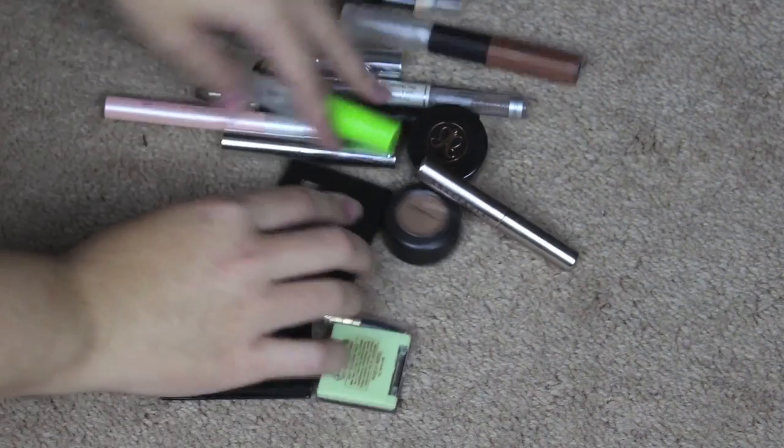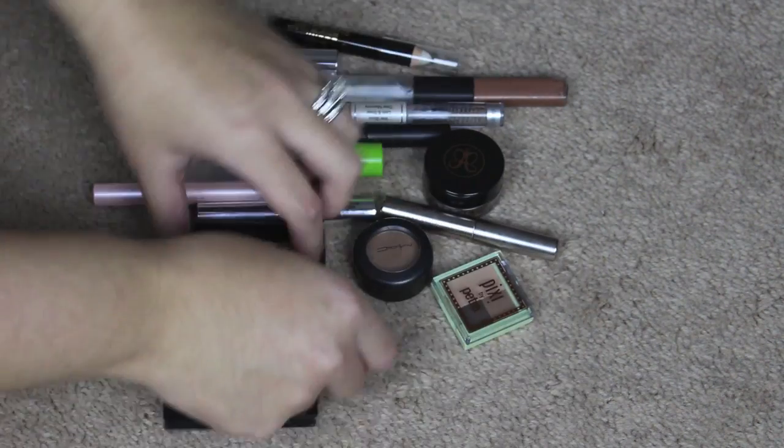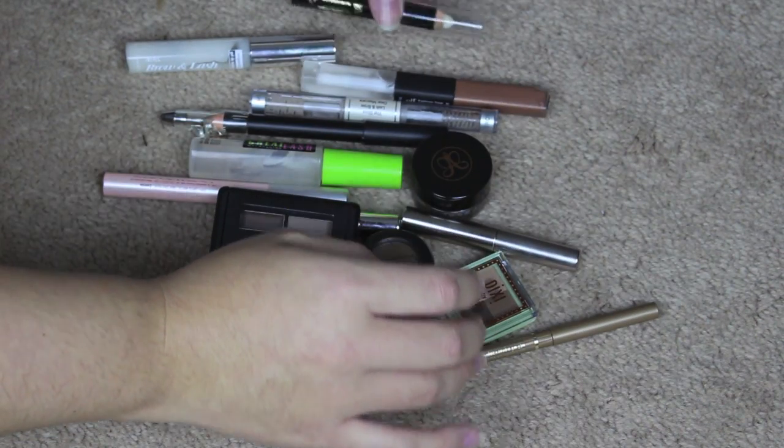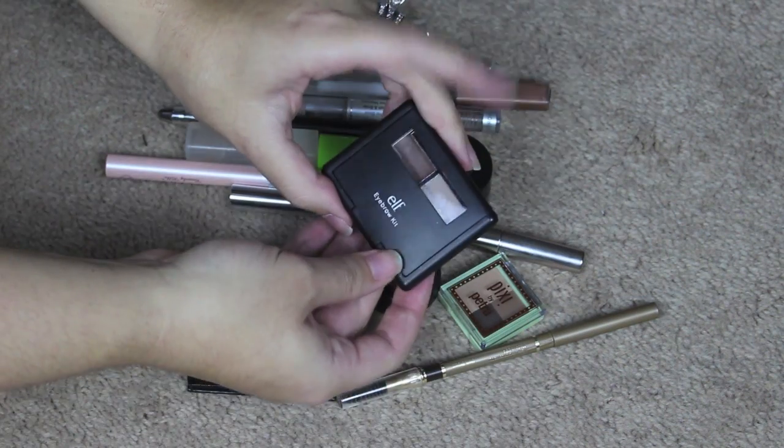Next are brow products here. Brow products are something that I don't really go through very often because I don't fill in my brows on a daily basis, but there are a couple here that I really love, and a couple that I'm just going to toss. First things first is the e.l.f.